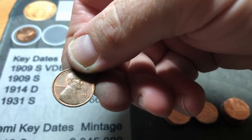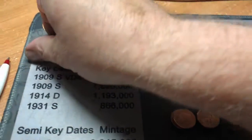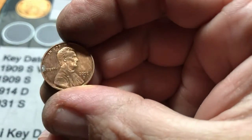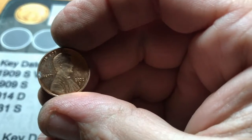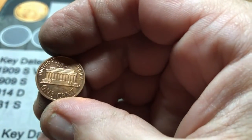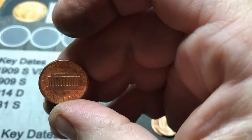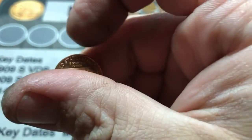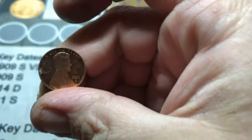And then we had, of course, Lincoln and Kennedy counterstamped, and then the find of the box, without a doubt, is my first ever proof cent. Look at that cameo. Gotta love that. I've never had one of these in the collection, and I now have my first. And I found it in the wild.